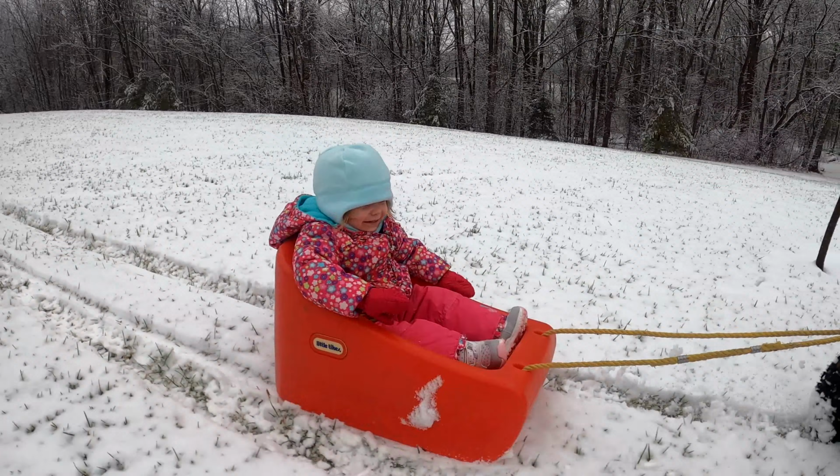All right, time to swing? Yeah. Today I got my two daughters out here. One's Elise, she's 4. Then we got little Ruby, who's under 2 years old.